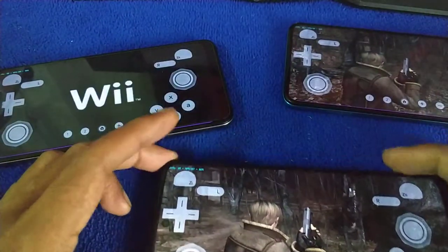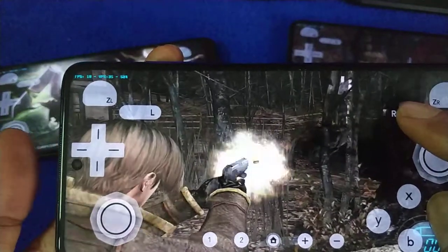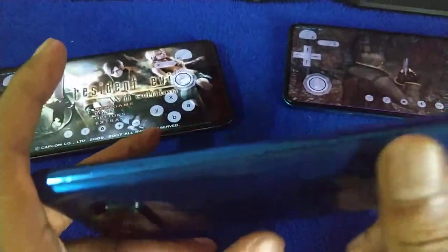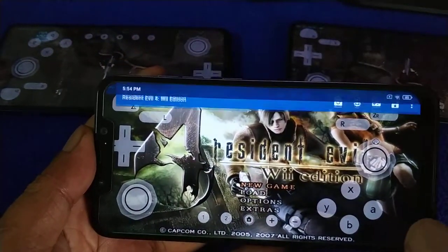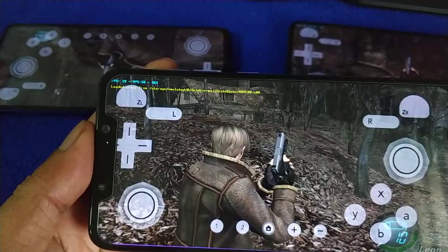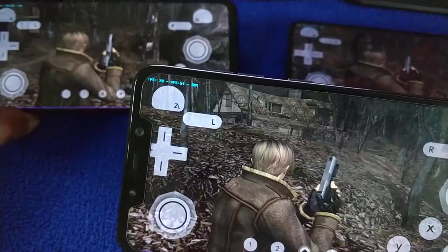Of course, Poco X3. Oh, everything vibrate. Even the back cover vibrate. How about Poco Phone F1? Wow. What can I say?